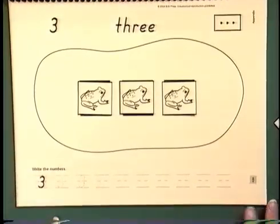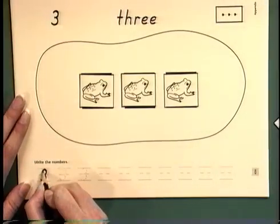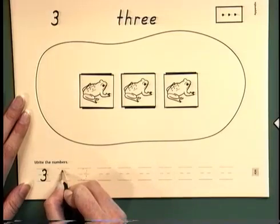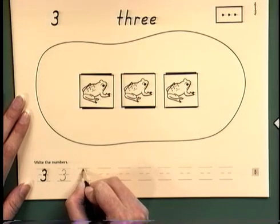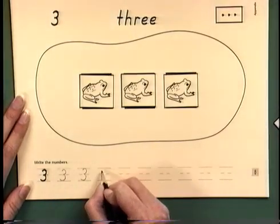Now let's go ahead and practice writing the number 3. So go ahead and take your pencil out, and let's trace this dark black 3 together. All right, we're going to begin near the top, swing around to the middle, swing around again. Let's try it on the gray one. Begin near the top, swing around to the middle, swing around again. Now we get to practice it on our own, so let's go ahead and do that.